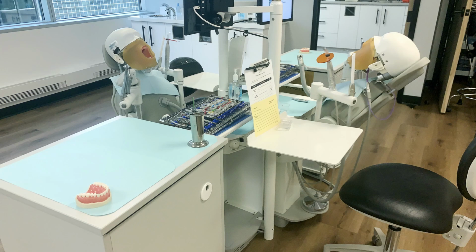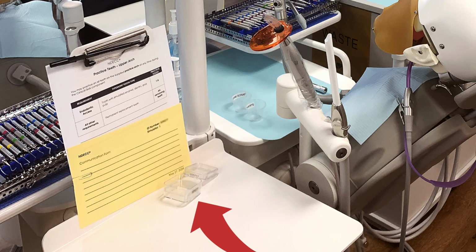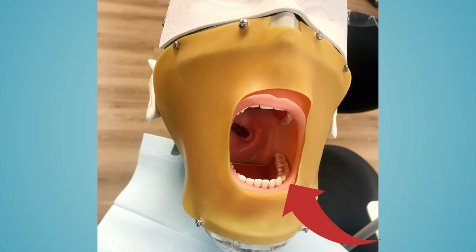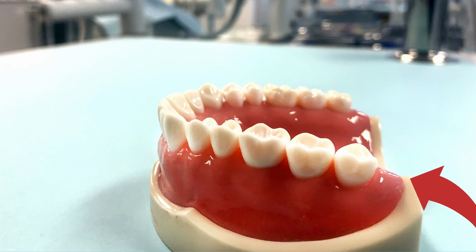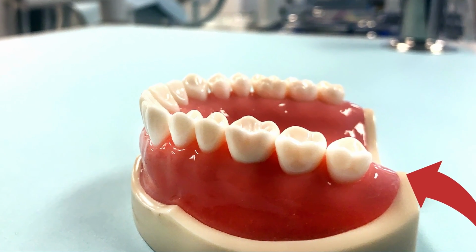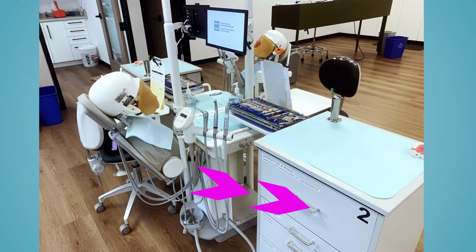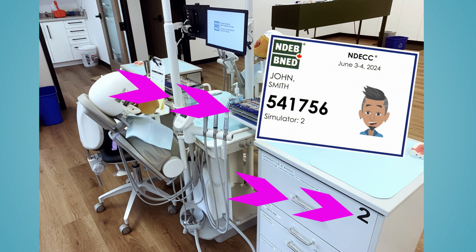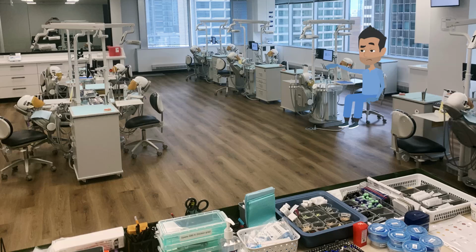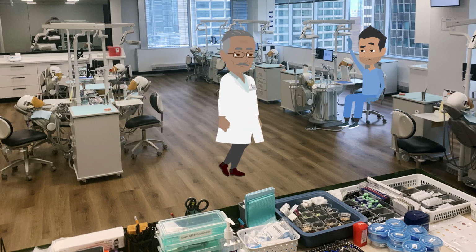You will find your mobile dental cabinet, a communication form, a provisional crown box, a mannequin with the typodont installed, and a practice arch. The practice arch will contain one endodontic access practice tooth and stock teeth. Confirm that your ID number and your typodont, communication form, and provisional crown container are correct. If you notice any errors, notify an invigilator as soon as possible.